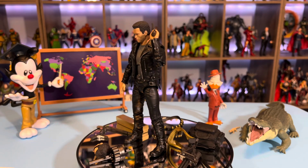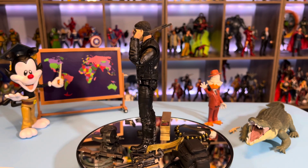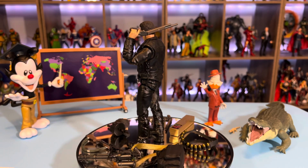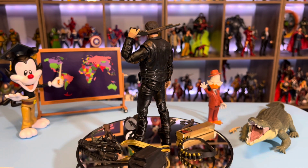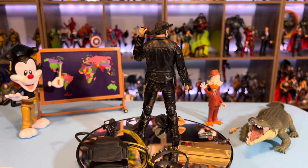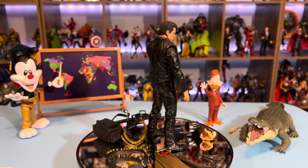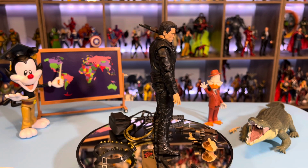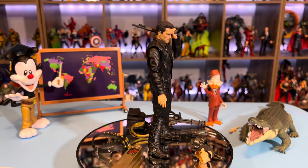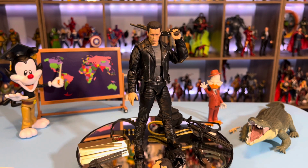It captures that Arnie likeness perfectly. It comes with a load of accessories, the extra head, more hands than you'll know what to do with, and it just captures that look on your shelf. And the thing is, he's a Terminator. He's not going to be doing ninja poses or anything, so you can kind of forgive some of the lack of articulation. Just be careful with those joints.